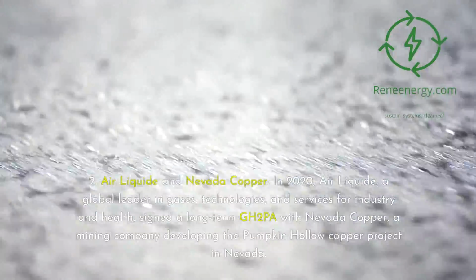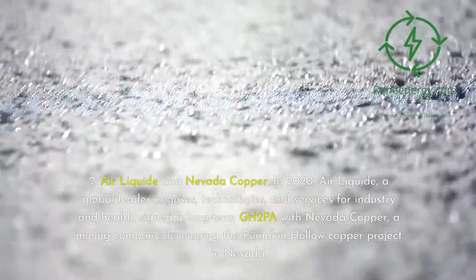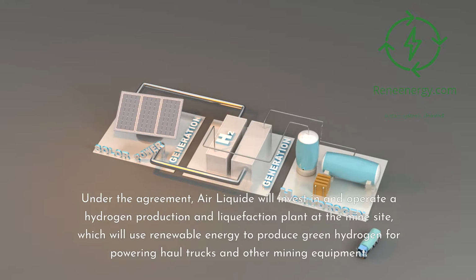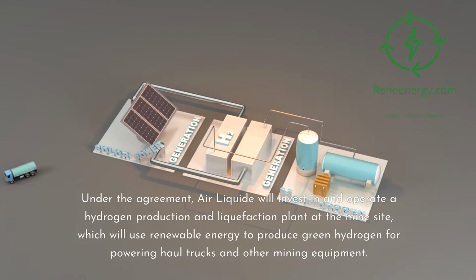2. Air Liquide and Nevada Copper. In 2020, Air Liquide, a global leader in gases, technologies, and services for industry and health, signed a long-term GH2PA with Nevada Copper, a mining company developing the Pumpkin Hollow Copper project in Nevada. Under the agreement, Air Liquide will invest in and operate a hydrogen production and liquefaction plant at the mine site, which will use renewable energy to produce green hydrogen for powering haul trucks and other mining equipment.